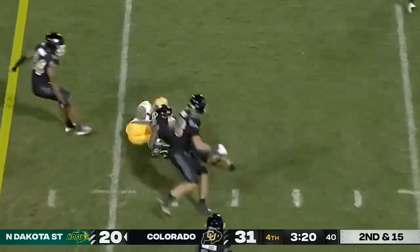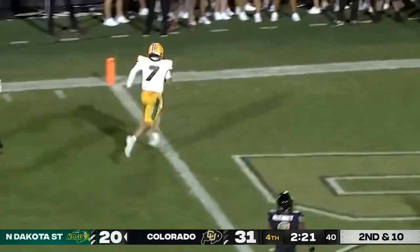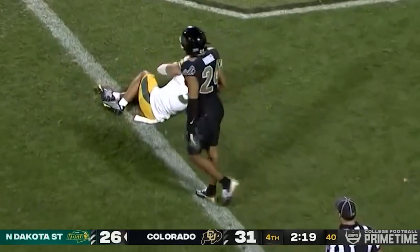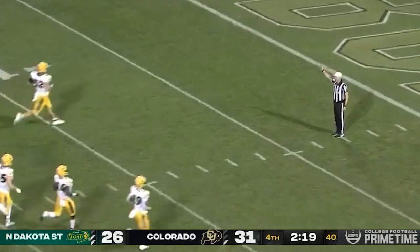Surveys, pulls, completes it down to the 19. On the move, plenty of real estate. Touchdown! Miller rolls out, incomplete. So the margin remains. Moves it into the end zone. So Shedeur Sanders will take over 1st and 10.